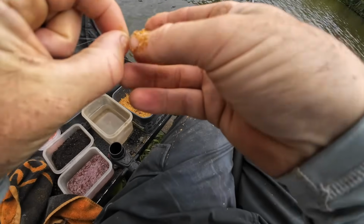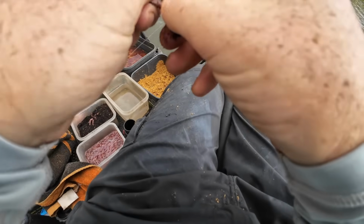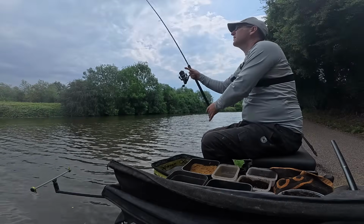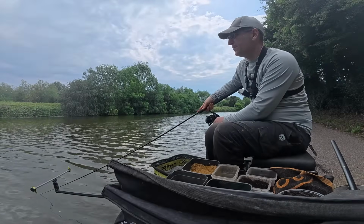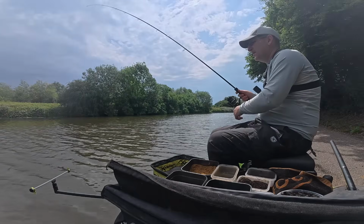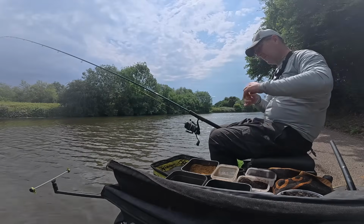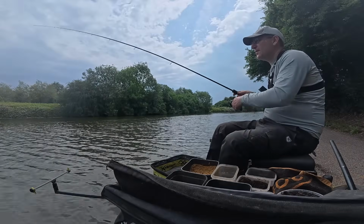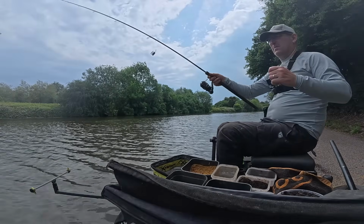Not been marked that time. Don't know if I had a line or what then. Tail of a worm on. Not seen anyone to my left catch yet. Doesn't mean they haven't, I just haven't seen it. Let's have a quick look on that shorter line. Oh, spun up.